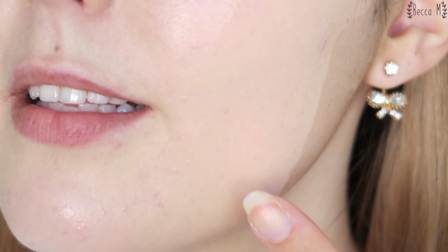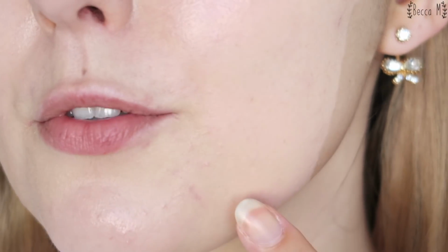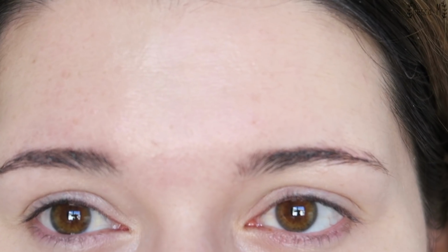It doesn't have the best coverage, so you can see quite a lot of the scarring, and it is a little bit hard to build it up, so I pretty much just don't try. And again, because of the dewiness, you can see a fair amount of the texture on my forehead, but it's not super bad. It's not the worst product that I've used for that.